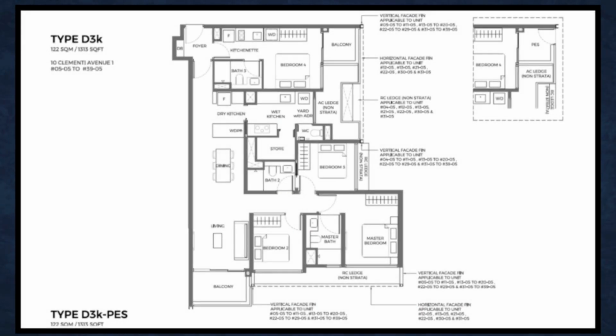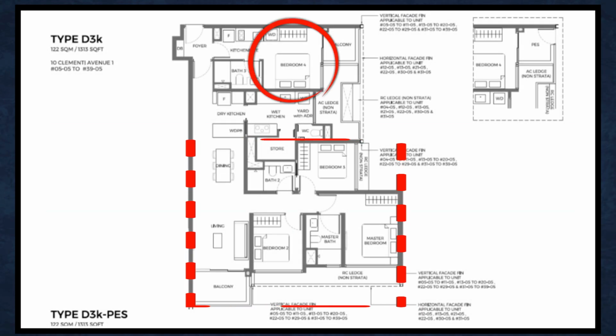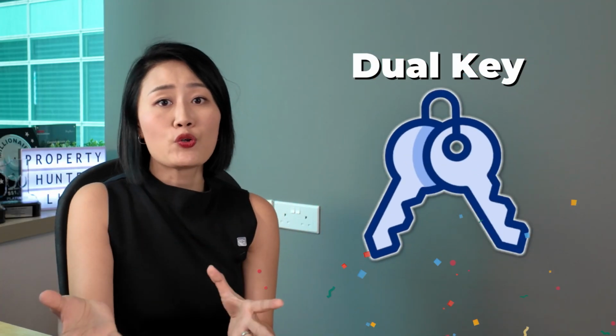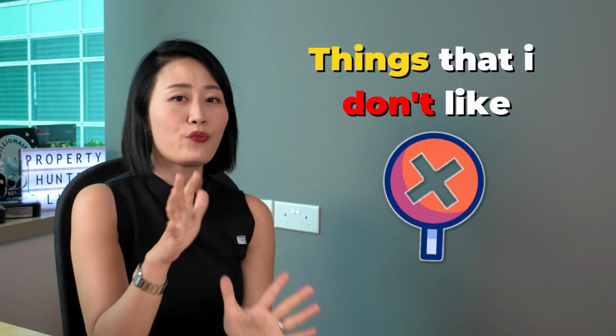The other thing is for people who may want to rent out the extra spare one bedder. Your family can be staying in the three bedder and you can rent out the one bedder, and that rental can help to offset your monthly mortgage installment, which I thought for some people, they may not have the ability to buy a separate property to rent out for rental revenue, and a dual key is actually a very good alternative to that. Now let's move on to the things that I don't really like.